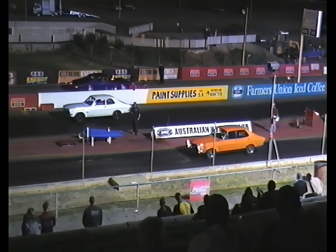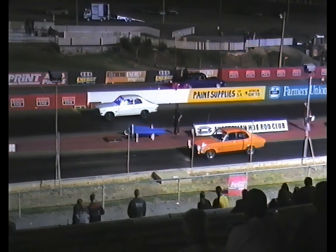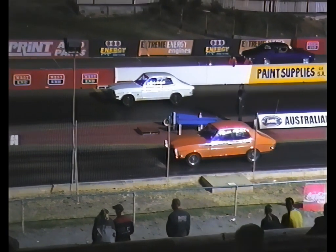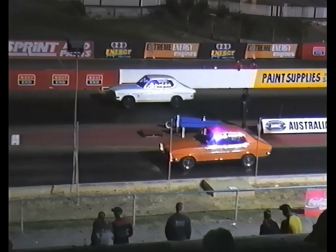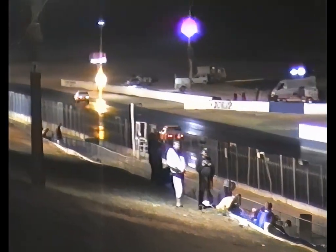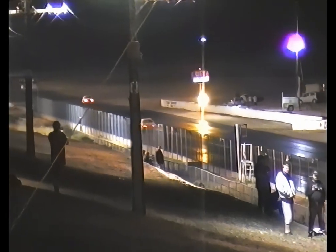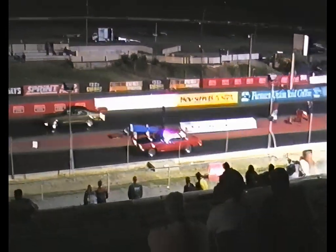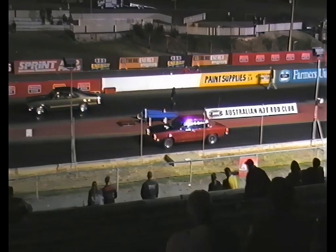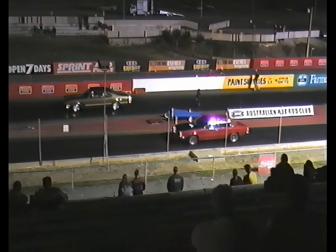Okay, next up here we have a little orange four-door Torana and the white two-door. Absolutely, there they are. Four-door versus two-door, but almost the same vintage, I believe, 72 to 73 for the Torana. Okay, there's the numbers. Let's move on now. That lovely looking Holden Monaro about to come back. Great drums there for the Holden Monaro.